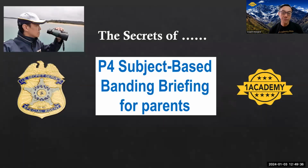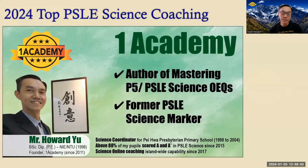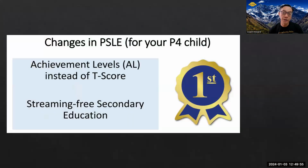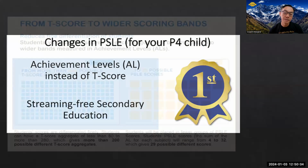So what is this P4 subject-based banding? And I'd like to show you it's very important to understand this. Basically, I was a former PSLE science marker for Pei-Hwa Presbyterian Primary School and author of the P5 and PSLE science open-ended questions. So today, our focus is to help parents to understand, especially if your eldest child is in P4, the importance of preparing well in P4, especially for science.